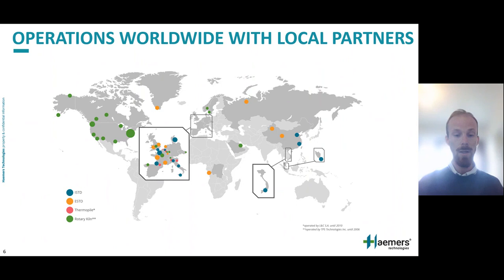We mainly developed ISTD, which is In Situ Thermal Desorption. Mainly ISTD was done in Europe and a little bit over Asia, like in Singapore. So there are the blue spots. You also can see on this map orange and red spots that are ESTD, so Ex Situ Thermal Desorption or Thermobile, that were done either in France or in China or even in Greenland. We also developed rotary kiln, all the green dots, but we used rotary kiln until 2006, and now we decided to stop this method.